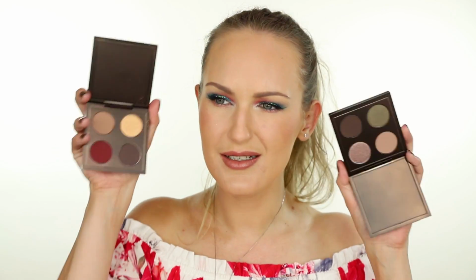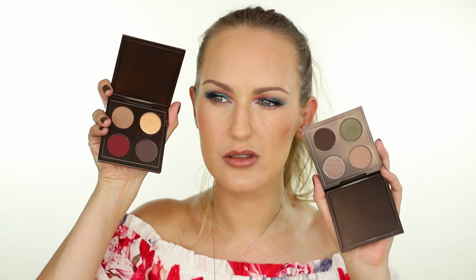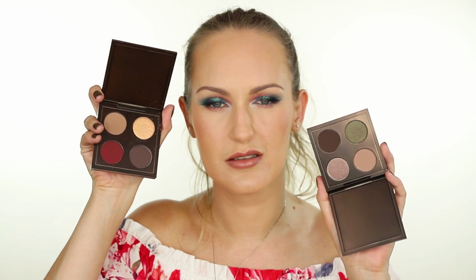But these are stunning. Look at them. They're like cool tone glory. Oh, so beautiful. It's over and I'm so sad. And this beautiful warm tone thing. Look at that red. So yeah, I am smitten. I'm smitten with these eyeshadow quads. I think they were all done so well.